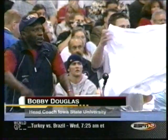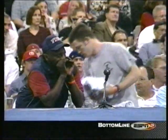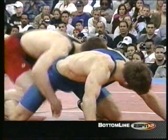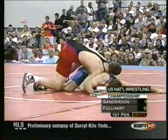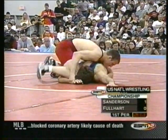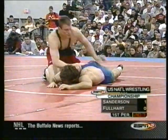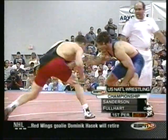Bobby Douglas on the left and Cody Sanderson, Cale's brother, on the right. Another family affair here. Bobby Douglas, the venerable wrestling coach from Iowa State, first a great, great, great wrestler, and now also an NCAA champion coach in the corner of Cale Sanderson. Cale's had his family there all along, and now that he's done with his collegiate career, that family will continue to be right behind him.